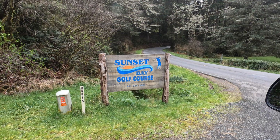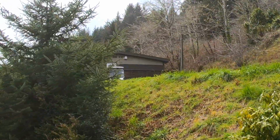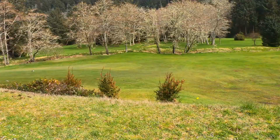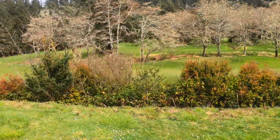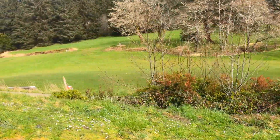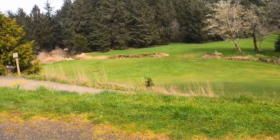There's even a golf course, the Sunset Bay Golf Course. There's a pro shop and a 12-hole course. And it's located right next door to Sunset Bay Campground, which is directly across the street from Sunset Bay, which we passed earlier. Let's head back to Charleston because I am starving.